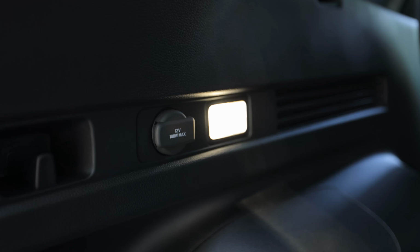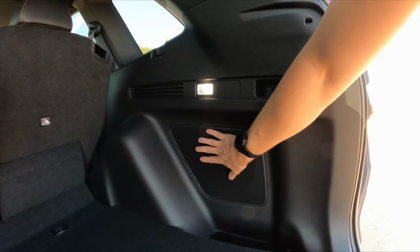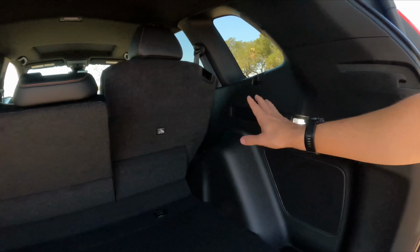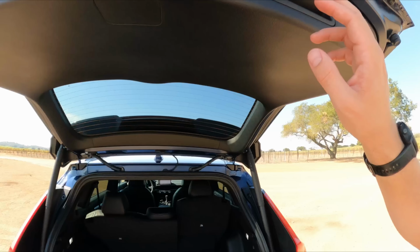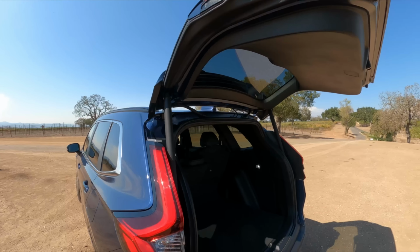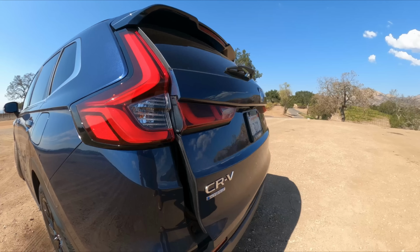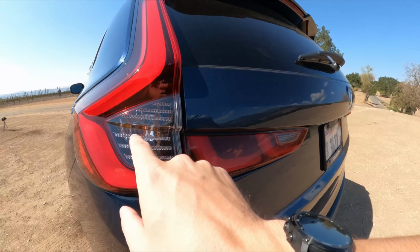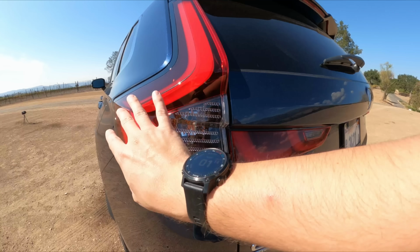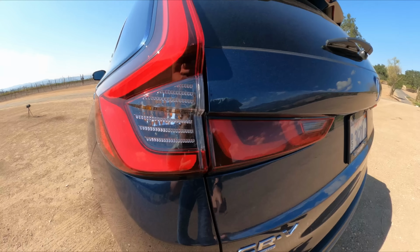180 watt, 12 volt adapter back here with a nice LED light. This has the Bose sound system, so you see the large subwoofer back here. When you fold down the seats, you have more cargo space than you've ever had before as well. Let's close this and just see and listen. We trapped a couple bugs in there. Very quiet and quick at the same time. Unfortunately, even though these taillights are beautiful LED, we have incandescent bulbs in there for the turn signals.